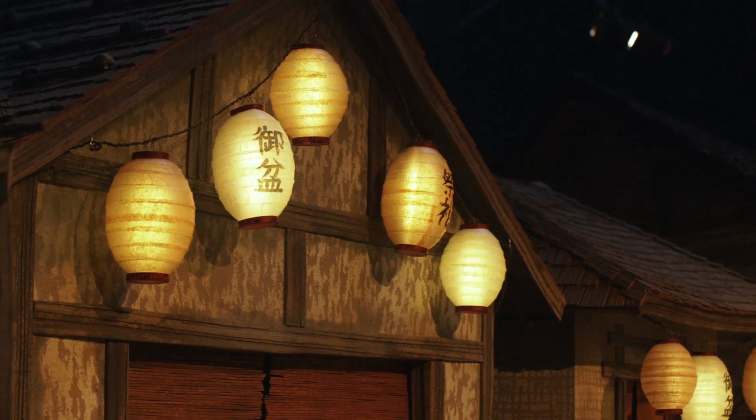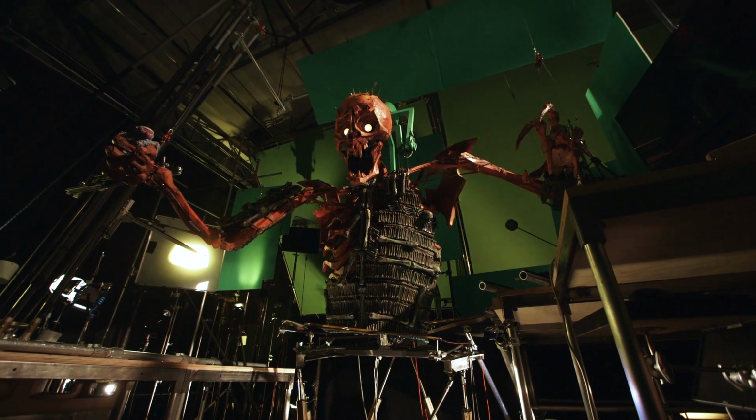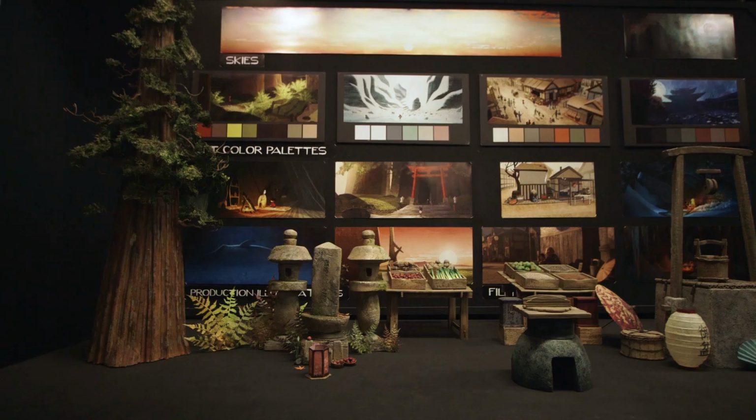So much of the magic of Laika's movies involves the care and detail that goes into every piece. It comes from their staff's experience, and it comes from their willingness to make each project more ambitious than the last.